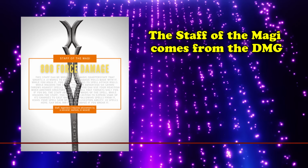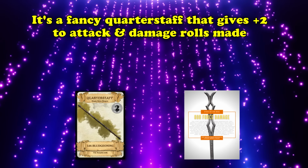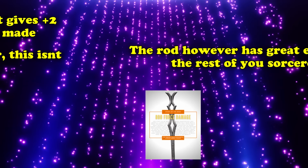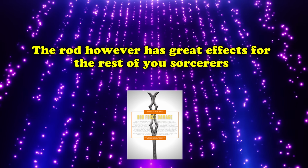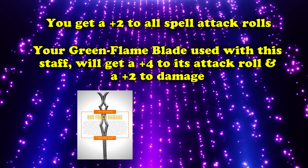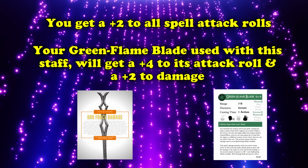At number 3, we have the Staff of the Magi from the Dungeon Master's Guide. This legendary staff can be used as a magic quarterstaff that gives you +2 to attack and damage rolls made with it. If you're a combat sorcerer, you might appreciate this. However, even if you're not, the rest of the staff's benefits will make you at least give an approving nod. While you're holding it, you get a +2 bonus to your spell attack rolls. Because all bonuses stack, this means a melee cantrip, such as a Green Flame Blade, will be able to use this staff and get a +4 to its attack roll and a +2 to its damage roll.